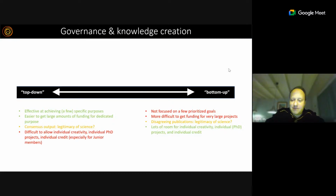There are some advantages and disadvantages of each of these two extremes. The top-down ones can be quite effective at reaching their few dedicated goals. Whether it's always good to prioritize consensus, well, I'll get back to that. It can be good, can be bad. But if you're an individual, especially a PhD student or a junior member trying to write your own thesis or get a job afterwards, it can be very difficult to really allow for individual creativity and individual credit.